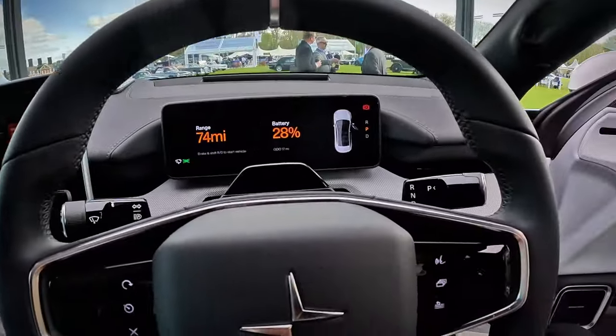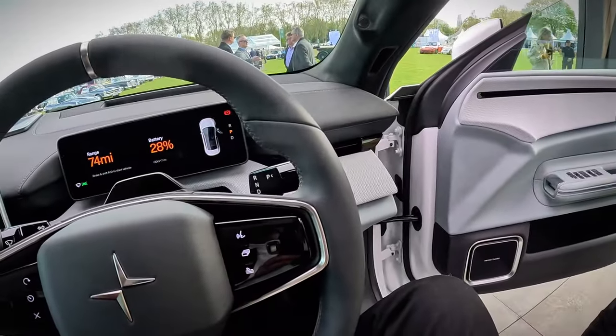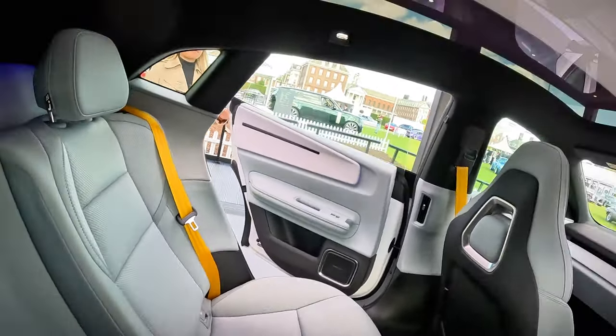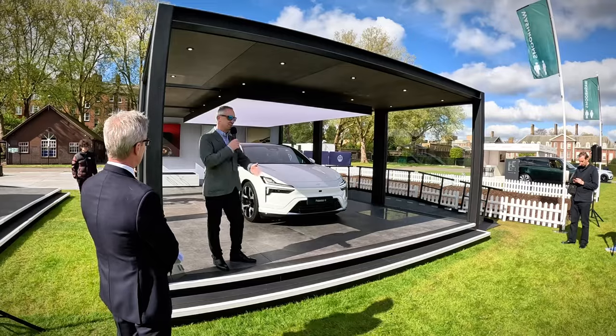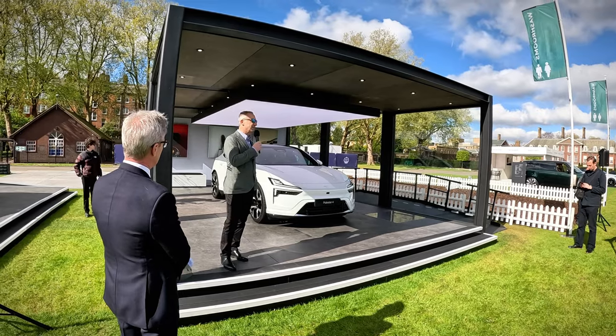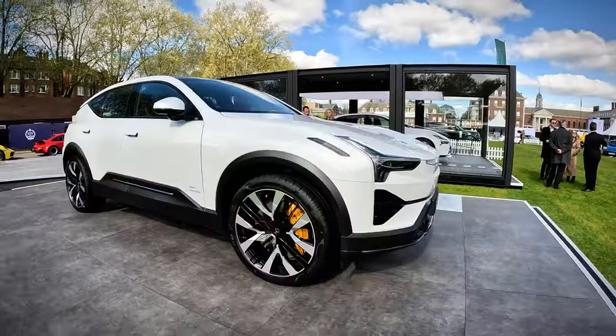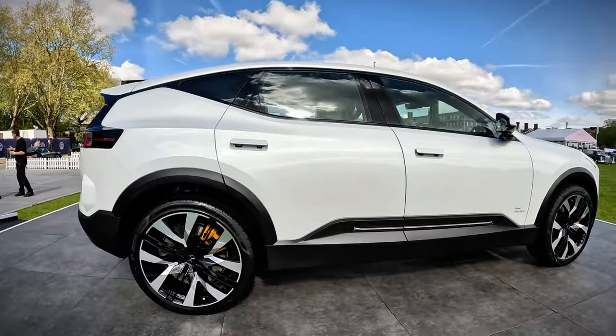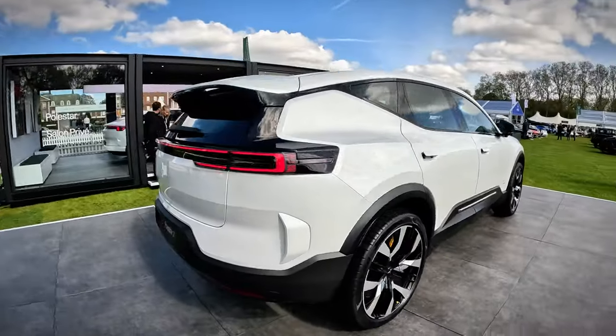Great news for the brand. We've had a big year. There are now 26,000 Polestars driving around on the roads in the UK. And we know that with these two SUVs coming, it's a very, very exciting year ahead of us at Polestar. So very glad that you could be here to enjoy it for yourselves, because this is our first public showing of the car anywhere in the UK outside of one of our showrooms.